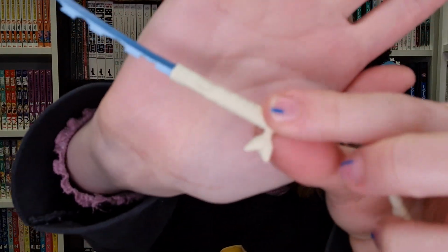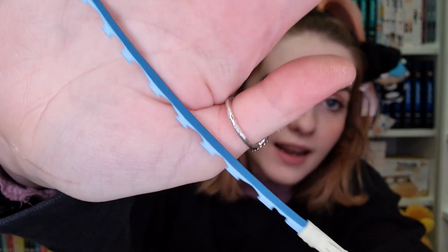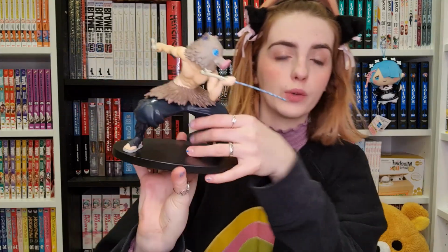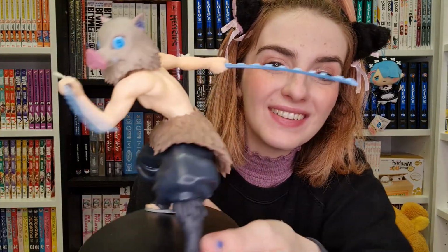Let's get his katanas. Oh, they're so cute. Look. Yeah. Perfect. Oh, I'm a genius. I'm not going to push the katanas in all the way because it's going to be really hard to get them out again. But you get the idea. Yeah. Check. Wow, yes, that's amazing. Okay, there we go. Doesn't he look so cool?